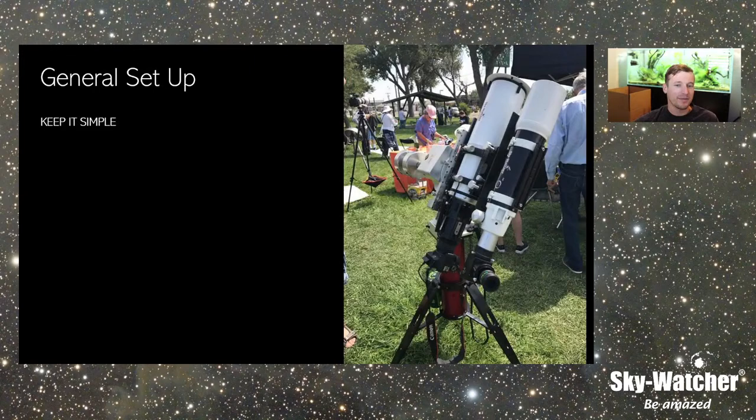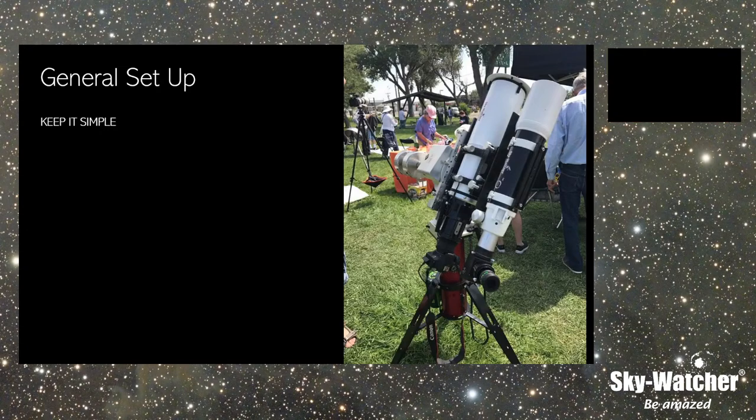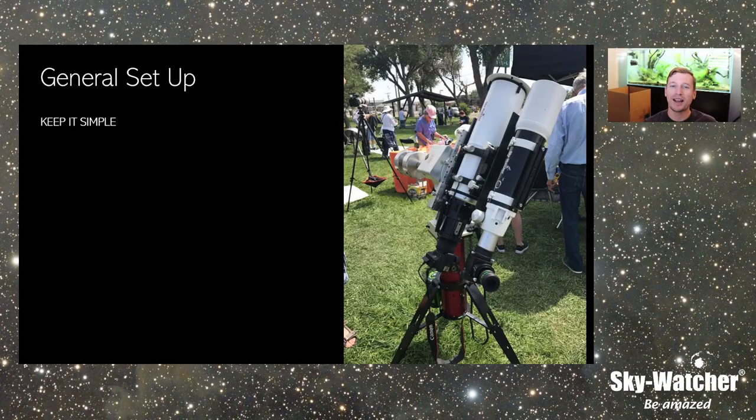What I would recommend is always keep your setup simple. Do not overcomplicate it. I am the king of overcomplicating setups. I change things at the last minute, and every single time I do it, it just screws something up. So I'm learning from my own mistakes. I'm telling you, please just keep it simple.